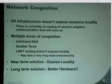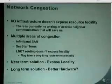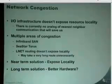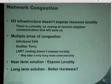So one of the things we've been giving a lot of thought to recently is network congestion. We've been focused mainly on the InfiniBand side. On the C-Star side, we expect congestion there, but we already have a similar configuration to the Jaguar system today. It's not a killer, though; it's going to be a problem because it stops cold.